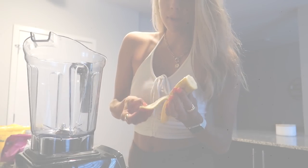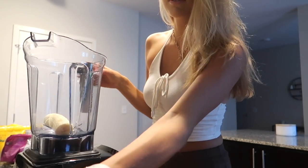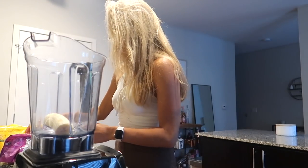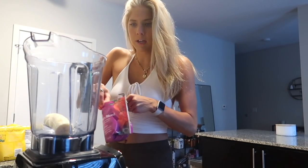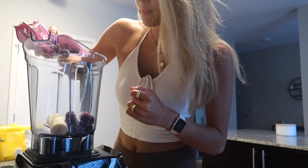I just got home a little bit ago, and I'm gonna make myself a little green protein smoothie, because that sounds really good right now. I've been super into making green smoothies in the middle of the day for a little pick me up.